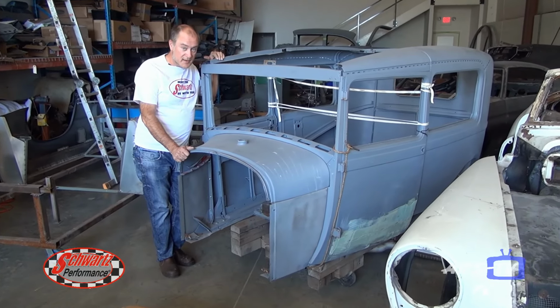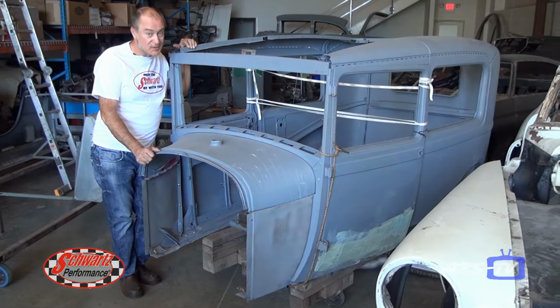What we got here is a Ford Model A. It's going to be a pretty cool project. I'll tell you about it next month.